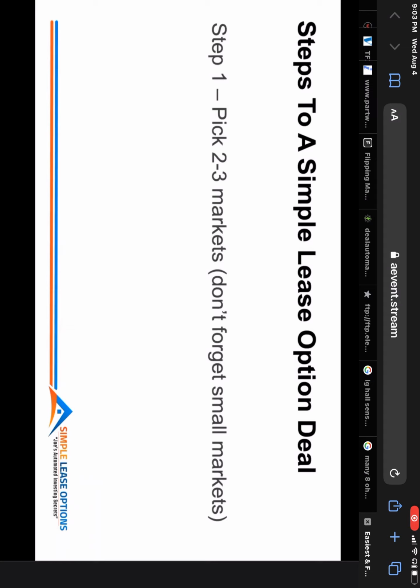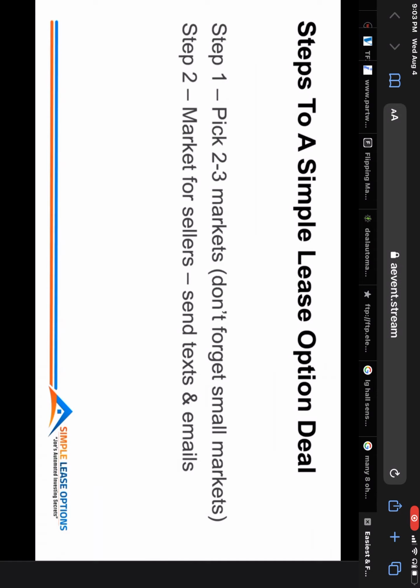But let me just review the steps real quick to doing your simple lease option deal, because we got to wrap this up. Step number 1, you pick some markets. Don't forget the small markets. Start where you are, but then go out from there. And number 2, you market for sellers, right? All it is is sending simple texts and emails, maybe a couple letters here and there, right? Because I only want to talk to people that raise their hand who have some interest. I'm not doing cold calling.